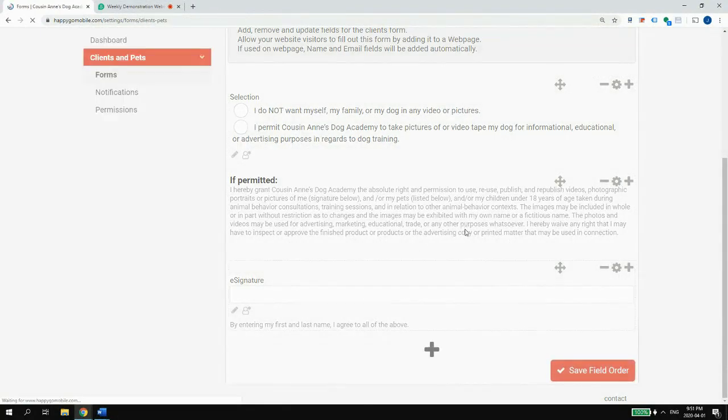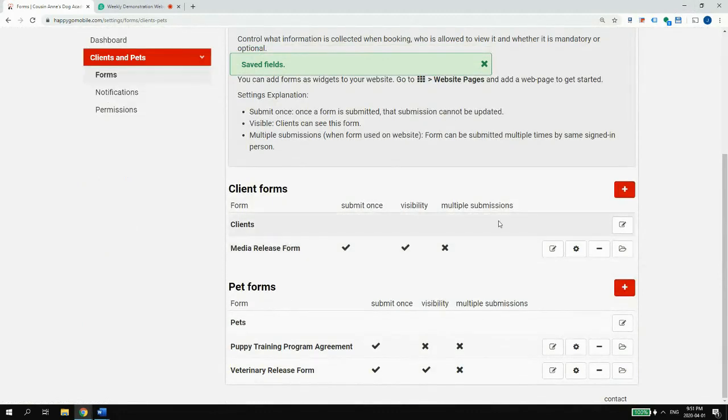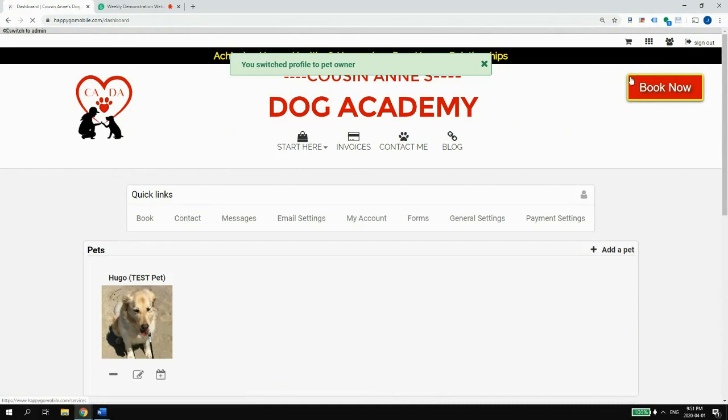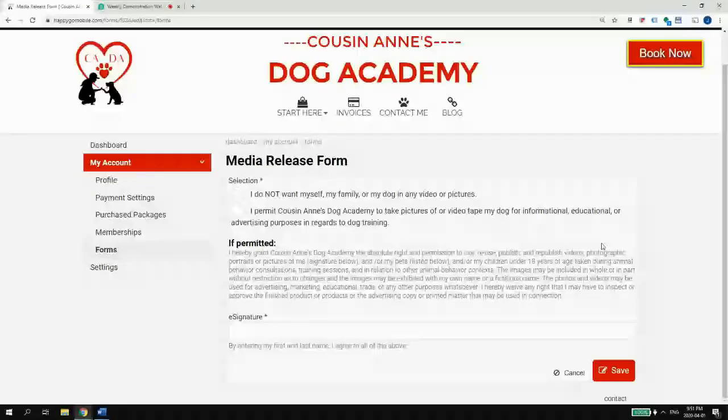But it's a start. And what we're going to do is, it's visible to the client. So as you know, we can switch to a test client view to see what it looks like. So when the client goes to their dashboard, they have forms here, for example. We can create a page for all your forms and whatever. Everyone does it kind of differently, but we do offer this kind of variation. This customer has not filled out their media release form, neither have they filled out their veterinary release form. So they're going to fill that out, and this is what they have to choose from.